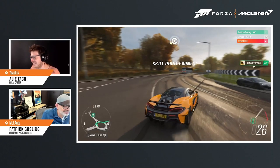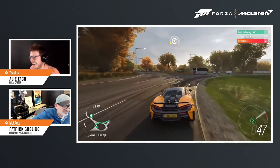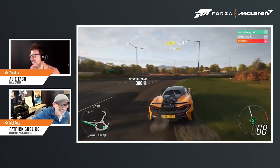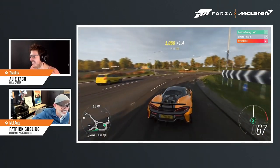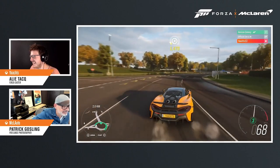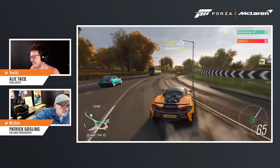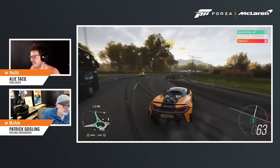Oh! Pro driver gets it wrong. There you go. No matter how much you paid. I know, right? Got a lead foot. Here we go. Here we go. Got it under control this time. Lovely.